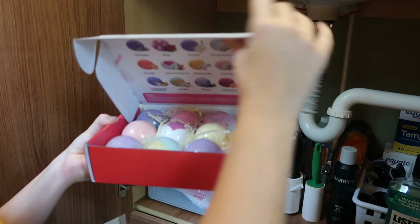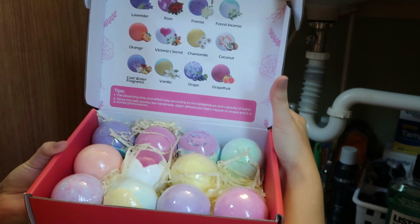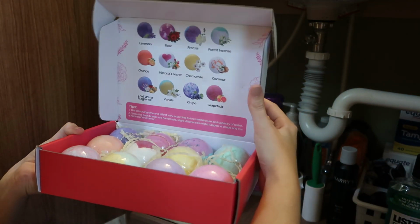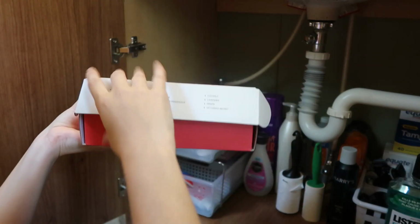I have all these bath bombs. I was going to take them out, but I like that they're in the box because it tells me what scent they are. So I think I'm just going to leave them in the box and store them in here.